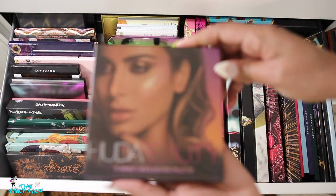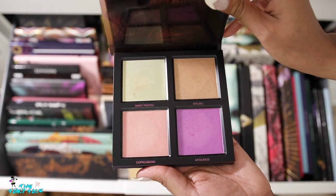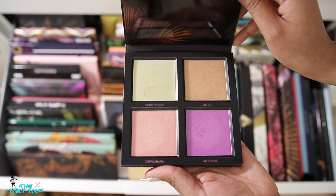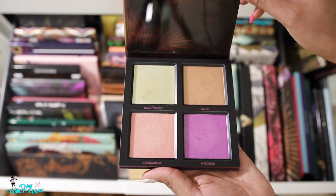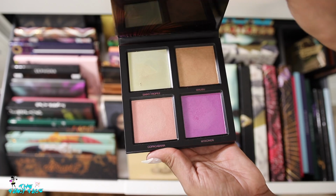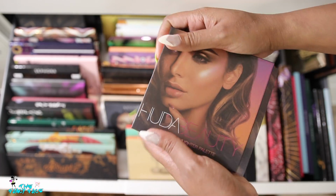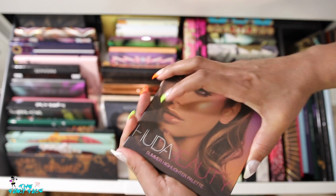Maybe. Then over here I have the Huda Beauty Summer Highlighter Palette. These are pretty highlighters. I haven't really used it. This one is a cream, right? Yeah. And then these were really beautiful. I got this on sale. But it was really pretty. Like the formulation, the textures, these are really nice.